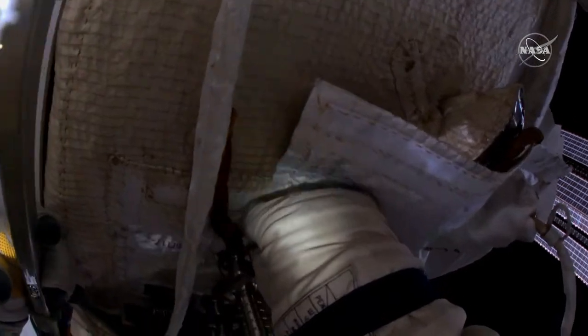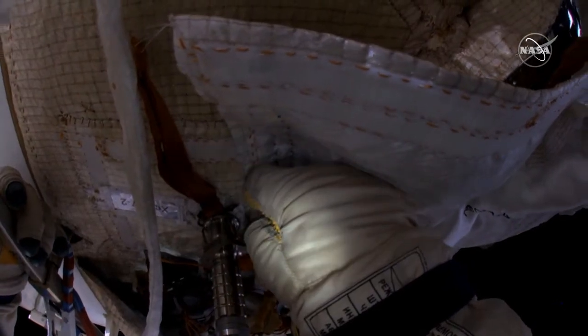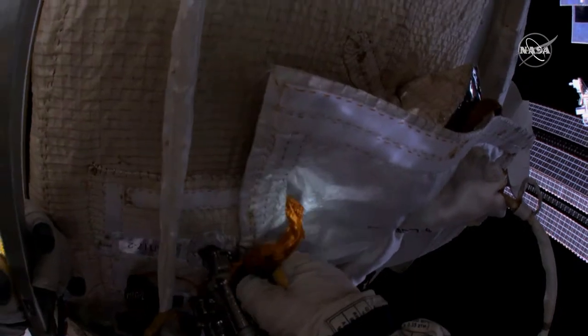Okay, Peter. Did you mate 17-22? Yes, but I am looking at the MLI flap, and it's in the way. I seem to not be able to close it. Try to rotate it a little bit. Yes, I'll try to do that.